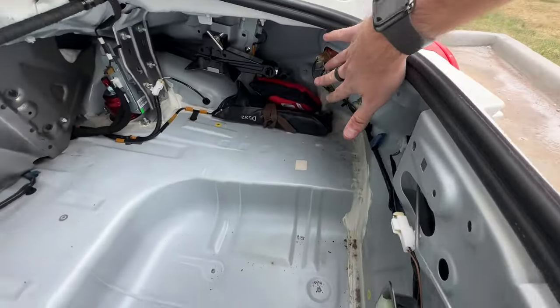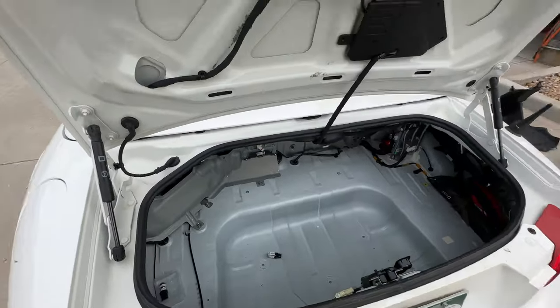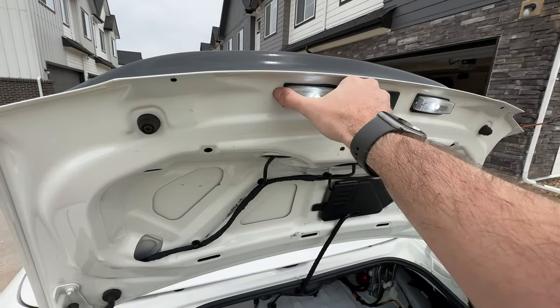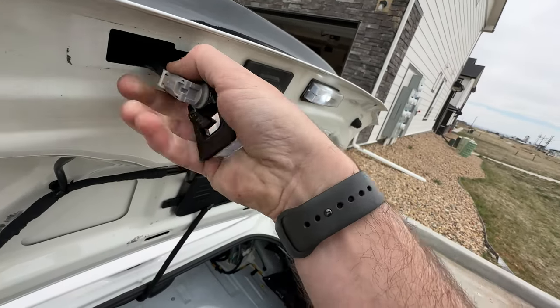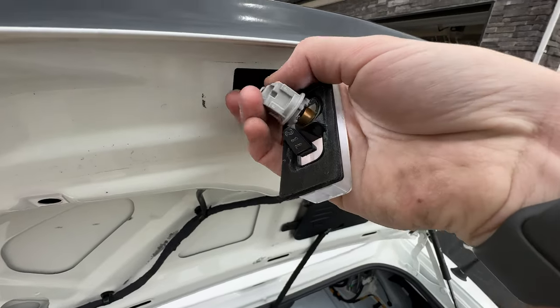But the same thing goes to this side. It's that simple. I'm not even gonna show you that. That's really all there is to it. And then this is the easiest way to work on these. These just pop out, just like that. And then this thing also rotates. And as I mentioned, that is super bright. You can't even tell on the camera how insanely bright it is.